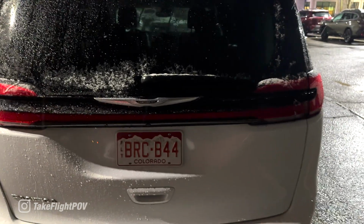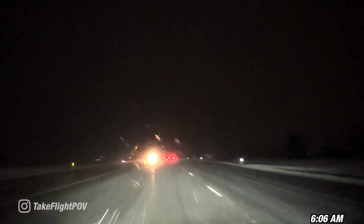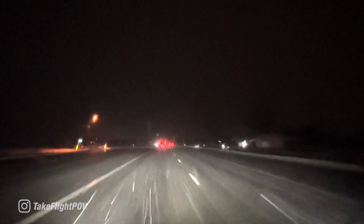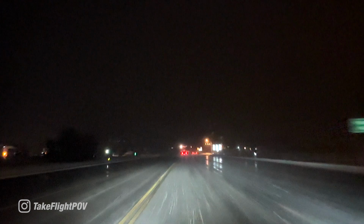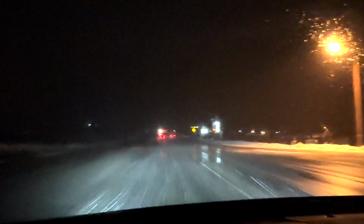This is my rental van, so let's go. Just to give you a little update on what this looks like, I'm not even to that pass yet, and as you can see, it's coming down pretty good. The sign says chains, four-wheel drive advised, traction devices advised, and this van, from my experience yesterday in the little limited snow I went in, is horrible. It's front-wheel drive, but the traction is really bad.